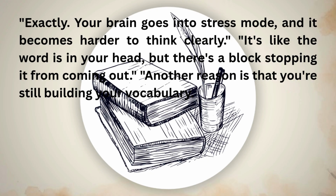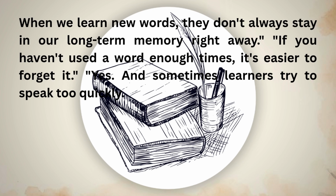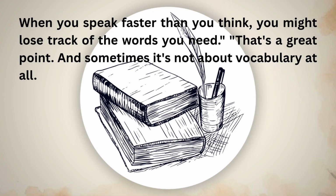Another reason is that you're still building your vocabulary. When we learn new words, they don't always stay in our long-term memory right away. If you haven't used a word enough times, it's easier to forget it. Yes. And sometimes learners try to speak too quickly. When you speak faster than you think, you might lose track of the words you need.